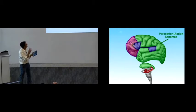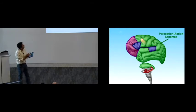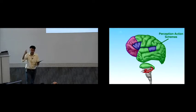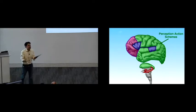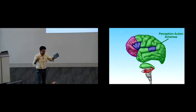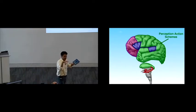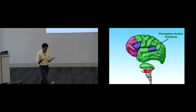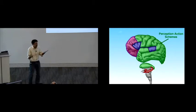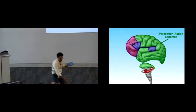your prefrontal cortex where you're planning out action. And there are these reciprocal connections that go back and forth, and create what is called a perception action cycle. That term was coined by Dr. Joaquin Fuster at UCLA. And it underlies the development of these connections between perception and action, which form the basis of learning and cognition.